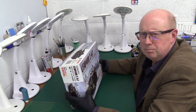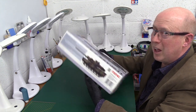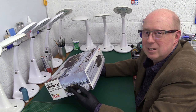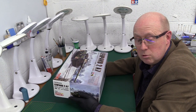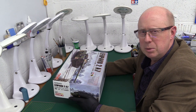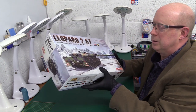Now MENG, I've had a bit of a checkered relationship with MENG. I've had some problems with them, as some of you probably know, specifically with their Fokker DR1 triplane, which we'll not dwell on. Less said about it, the better. But their tank kits, and I also did their Messerschmitt ME163B Comet, which was an absolute peach of a kit. Really nice kit, that. And their tank kits are really good, I've got to say. So, I think we're going to be okay with this one.